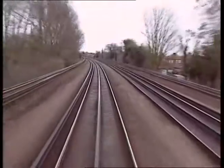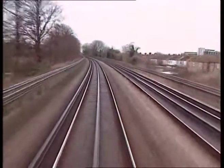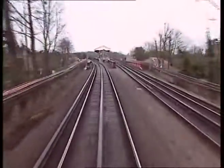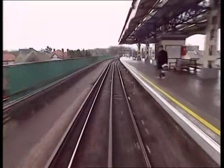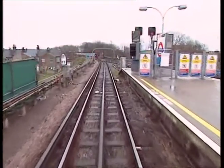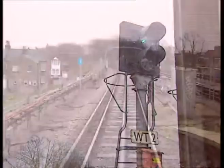This is outer home signal WT1A. WT1A is a semi-automatic signal that protects the section ahead, and WT2 in turn protects the points in advance. The station starter is WT2. WT2 protects the points in advance.